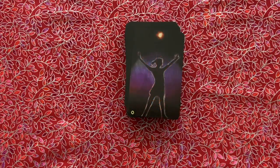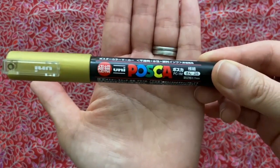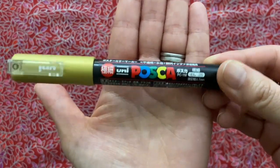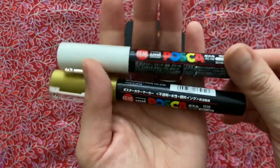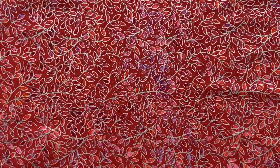As you can see, since I lost the titles on the cards, I had to write them in. So I wrote the numbers and the elemental symbols using this Uniposca paint marker in gold and sometimes white if I needed to. Now it is time for the flip through.